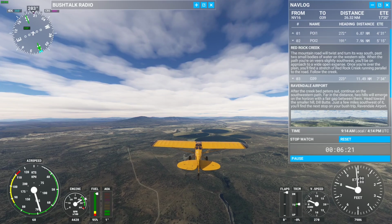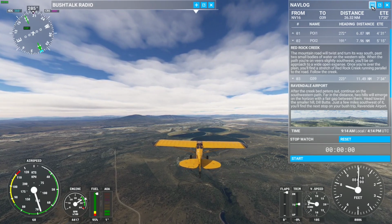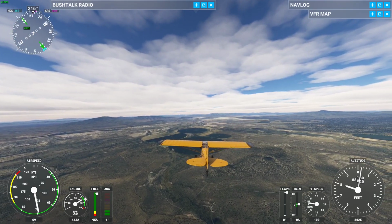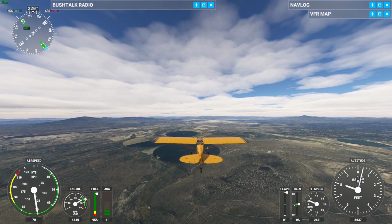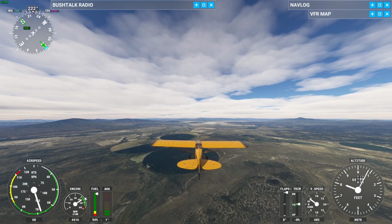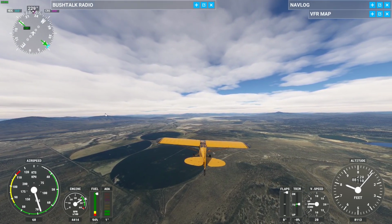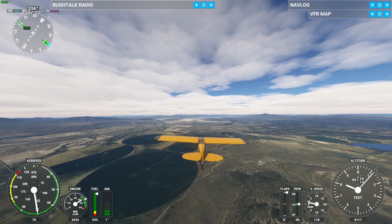Sweet. Alright, so I think we're done with that. It's going to be about 7 or 8 minutes away. And if we turn, alright, so this off to the right is probably, yeah, that's Dill Butte. We're going to be flying past that, and then we'll make a left into a south direction to pick up the airport.